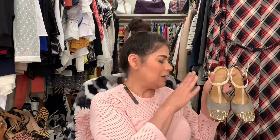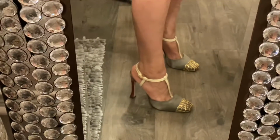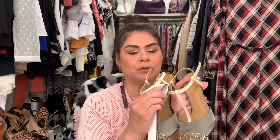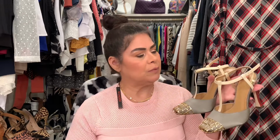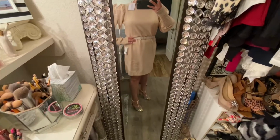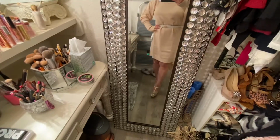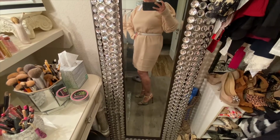I don't think that my heel hangs out too much. They feel good here on the front. And so I was just so happy that I was able to get these, and I thought these would match a little bit better with the belt, but they don't. The belt is more of an ivory cream, and the straps on the heels are more of a beige cream, I would say. But definitely do love these. I like them a lot, and I think they're gonna work out just fine.